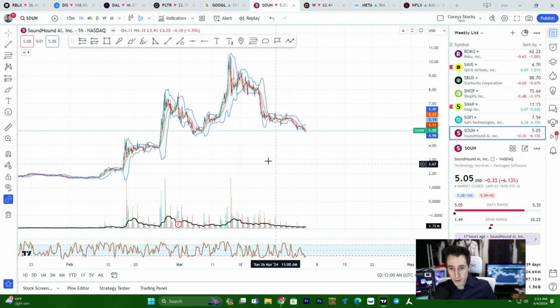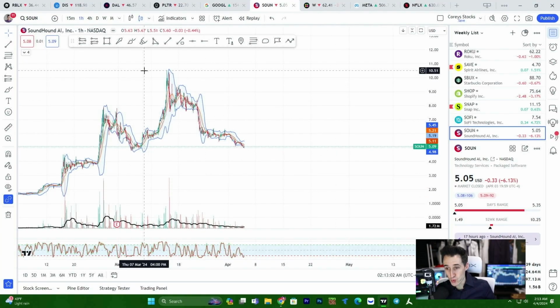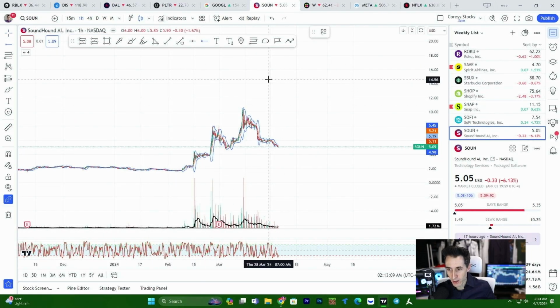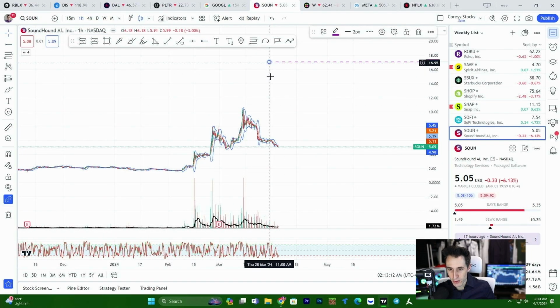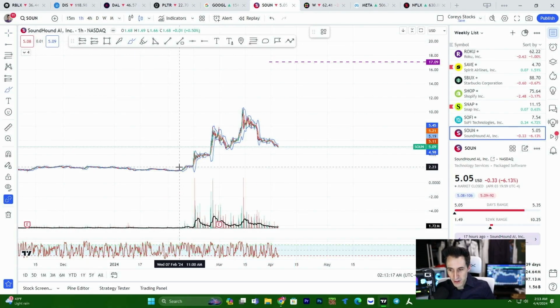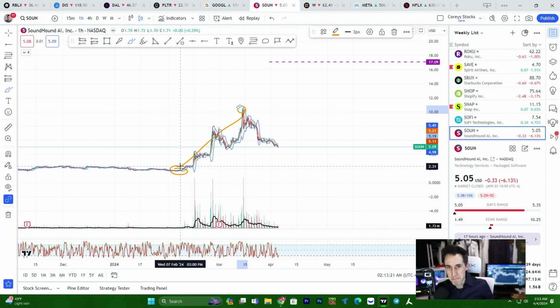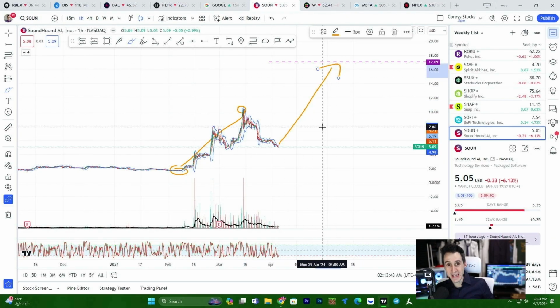However, considering SOUN just hit a recent high of $10.51, I'm going to show you what would happen if SOUN was to hit $17 in a year. Think about that. SOUN just went from $2 to $10 in only a month. That is an $8 jump in 1 month. It only has to go up $10 to $12 in a year.